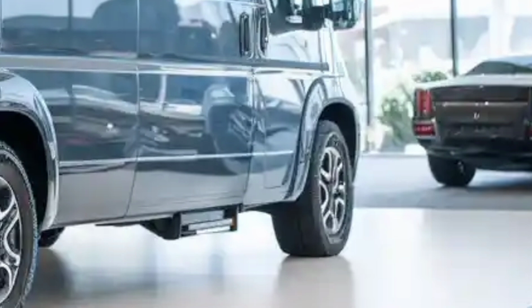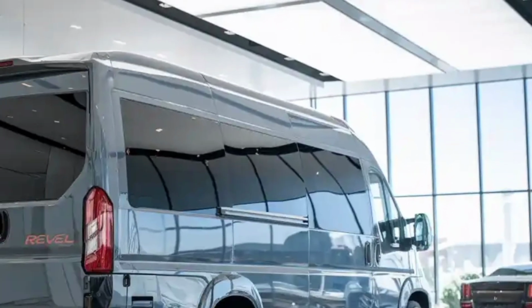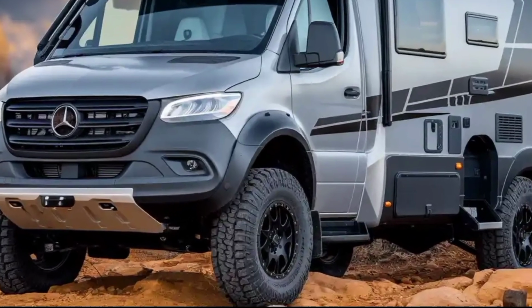The lighting system includes dimmable LEDs throughout the cabin, allowing users to set the mood in each zone of the motorhome. Motion sensor lighting in hallways and bathrooms enhances nighttime convenience.